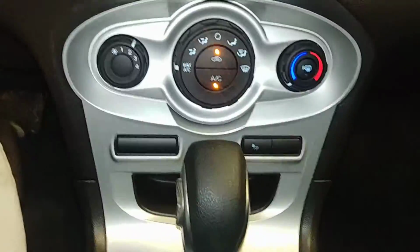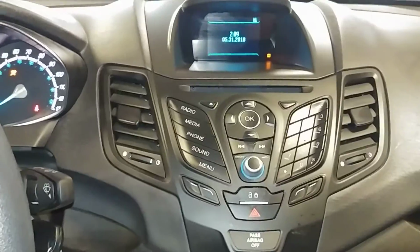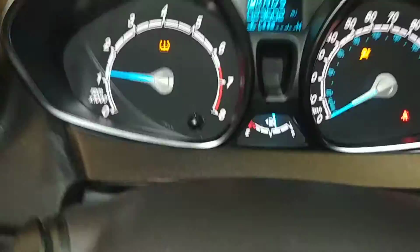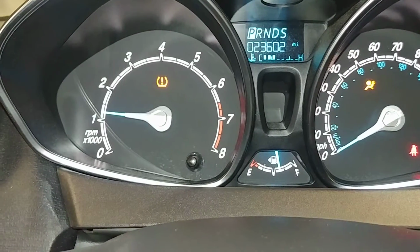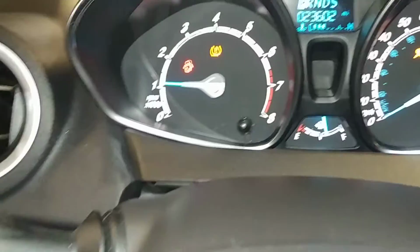Turn on this vehicle for you guys. Got steering wheel controls on this side as well as this side. This is what your instrument cluster looks like. This is your AM, FM, CD player and all that good stuff. You get your AC controls right down below. It does have an airbag light on and tire pressure light. And your miles of 23,602. Looks good. Turn on the lights.